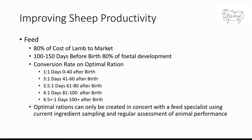Now, it isn't just a matter of intake. It's a matter of intake of the right ration. So in our environment, we use a feed specialist to regularly monitor our feed sources and develop a ration that's optimal to the sheep at the various stages of their development. So we have rations for lambs that are with the mother, lambs that are weaned and are now in the growth phase, ewes that are being bred, ewes that are in the early stages of lactation, and the early and late stages of gestation. So different rations are produced for the animals based on where they are in their cycle.